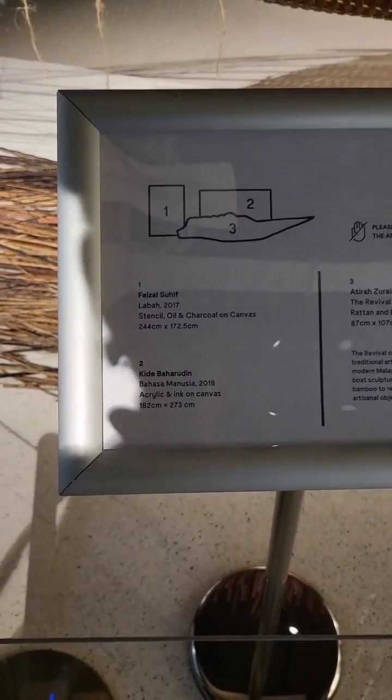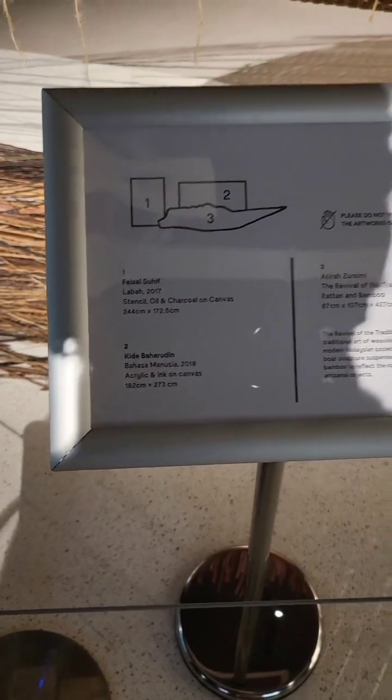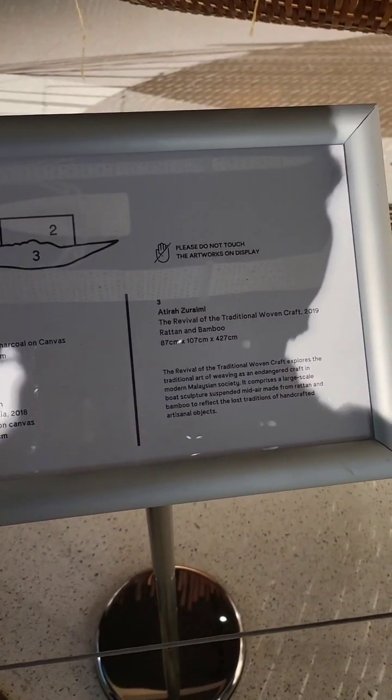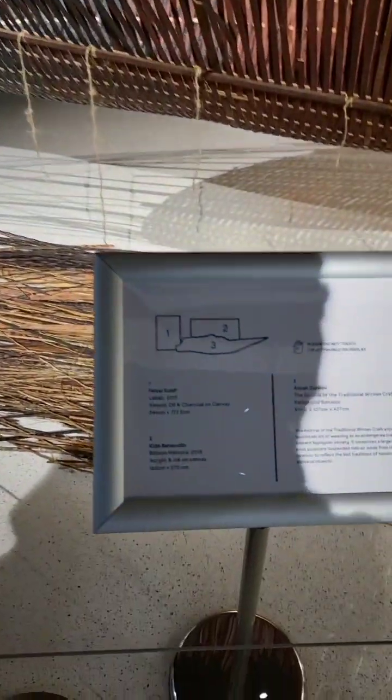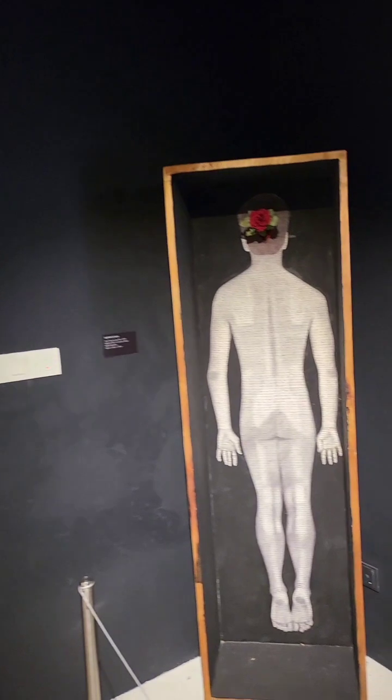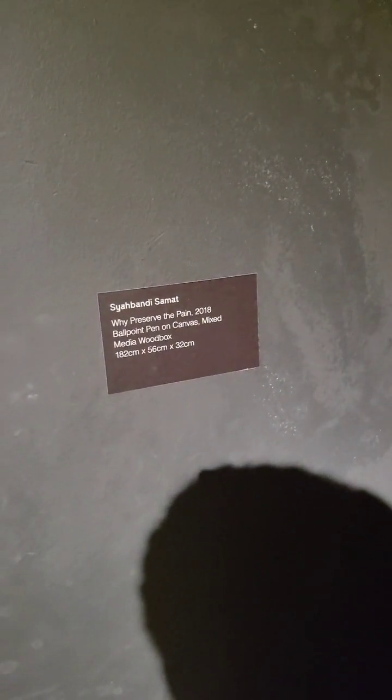These are the artworks. These are the artists who've done the artworks on this floor. The pieces there on the wall, those 3, are done by Faisal Suhif and Kide Baharuddin and Atira Zuraim. The second one is done by Kide Baharuddin, that large piece on the wall there of a traditional Malay village. And then this piece here, this is done by Siapad Samart.